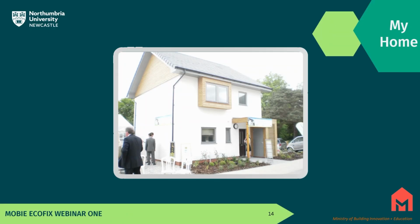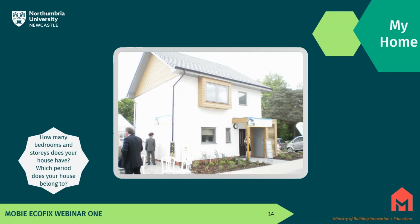As an example, let us look at this lovely home here. So, what features do you observe here? How many stories and bedrooms does your home have? Which period does your home belong to? Is it a Georgian house? Is it an Edwardian house? Or is it a modern house?